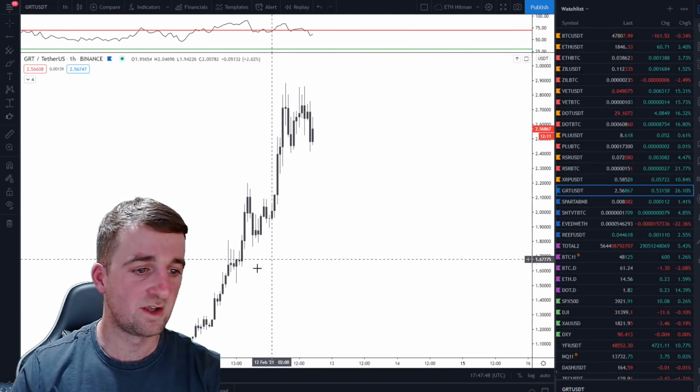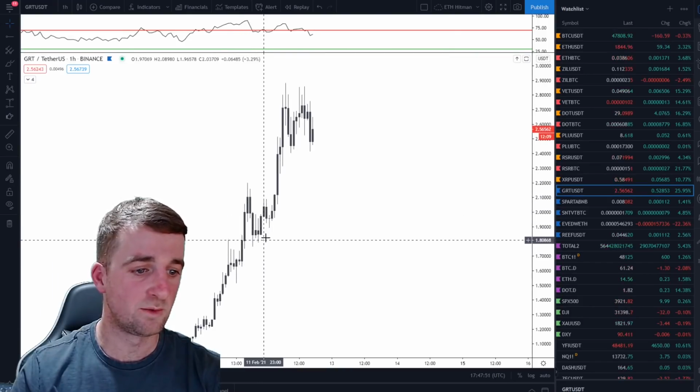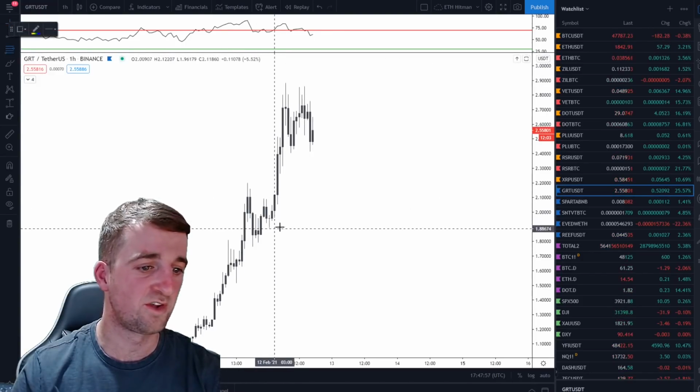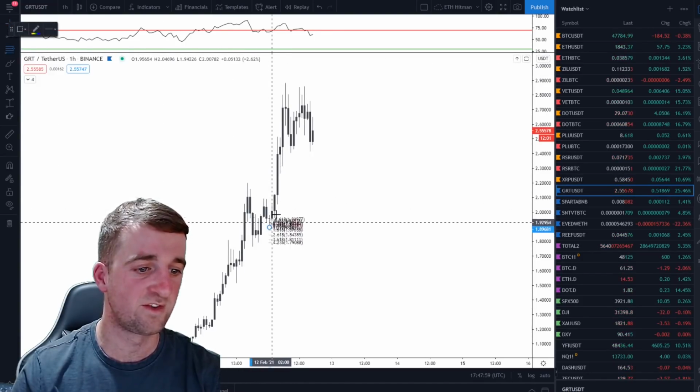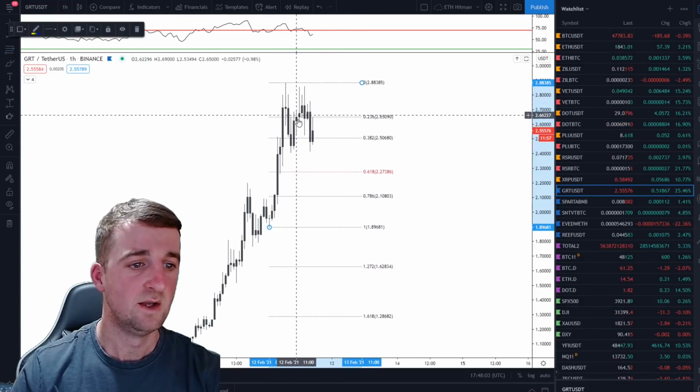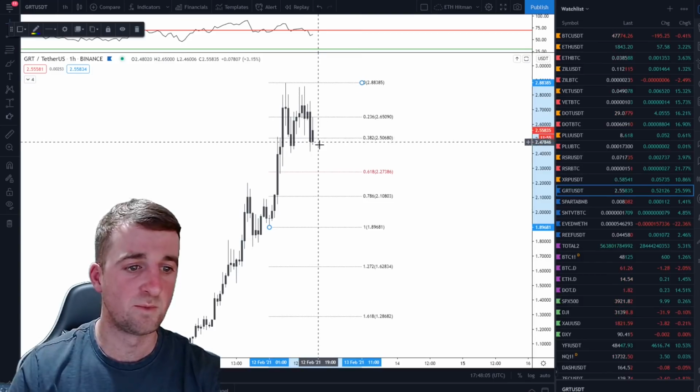And what we can see is here we had a move here, we drop back down, and then this is the start of a new move. So what I'm going to do is put the Fibonacci on from those levels. So if we take this level here, that was a bottom at the start of a move, up to that top wick there. So as you can see, we hit that, we retrace a little bit, we pop back up, and then we are retracing here.